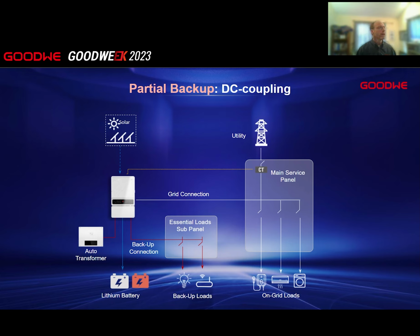The beauty of the DC coupling is that the solar power comes right into the inverter and can feed right into the battery system. So it's high efficiency. These are high voltage batteries, and we're going to be looking at the LG RESU Prime in a couple slides. But with this high voltage direct connection, we have high efficiency, and this is really good when you're self-consuming. You're getting the most energy you can out of your PV system to store and use later.